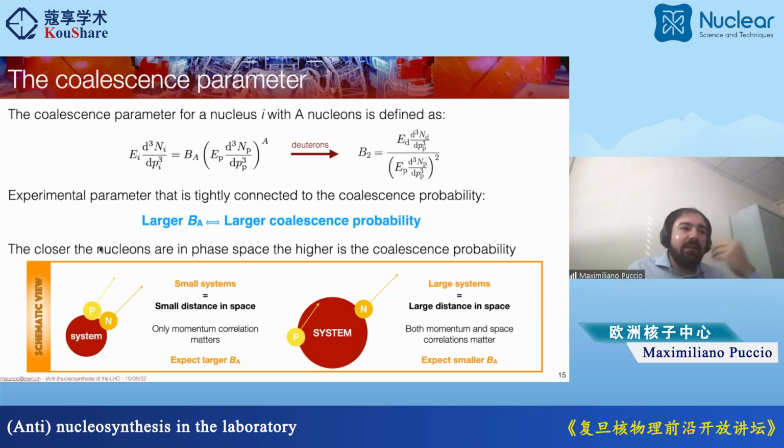As I was mentioning at the beginning, this model is sensitive to the configuration in phase space. In small systems we have a small distance in space, so only momentum correlation matters. If two nucleons point in the same direction, we expect a nucleus to be formed. So we expect a larger coalescence parameter in small systems.